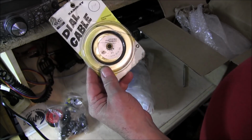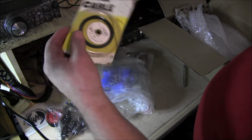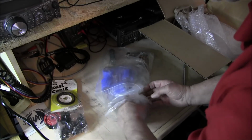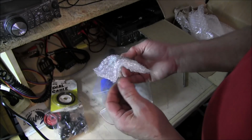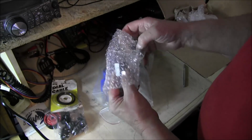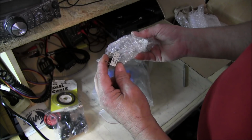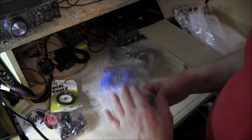Another roll of dial string cable. This is GC. This is probably from the 80s, since I've seen this style of bag. And a couple of full bridge rectifiers. These are KBPC5010. Let's see what the amperage is. I have to look that up and see.